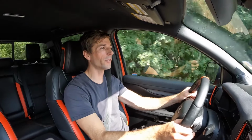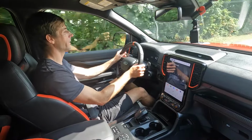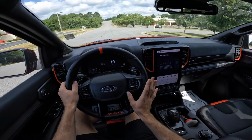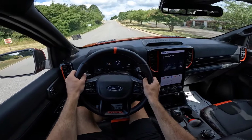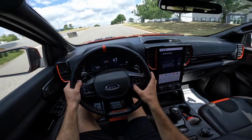Shifts are also very smooth. We have that 10-speed automatic, and I'm assuming that you can play with these gears a little bit more than what I'm doing today. And with everything still in sport mode, here we go. Nice mild acceleration, we're up to speed.